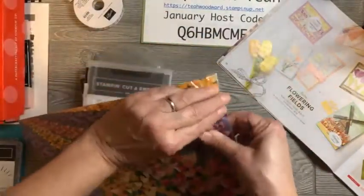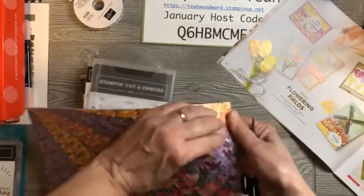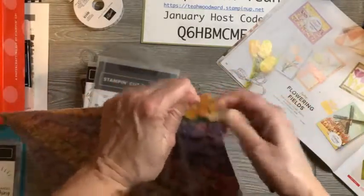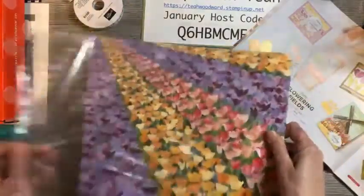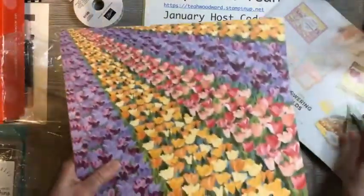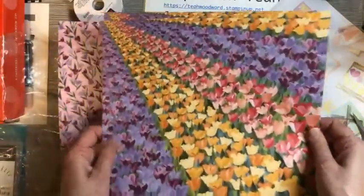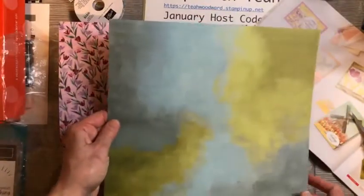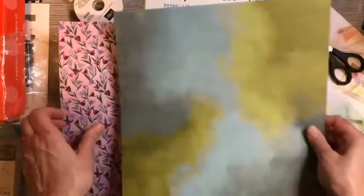And open up this designer series paper. And I've heard, oh, and it does. So I've heard that this has like a satin finish on it, and it does. I can feel it. It's beautiful. Oh my gosh, this is beautiful. Okay, there's side 1. And then side 2. Oh my. This has got a Monet kind of feel to it, doesn't it?